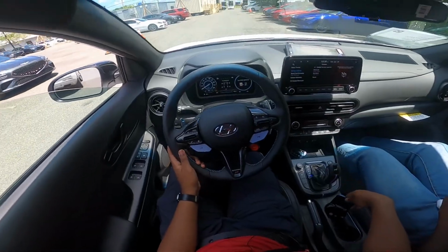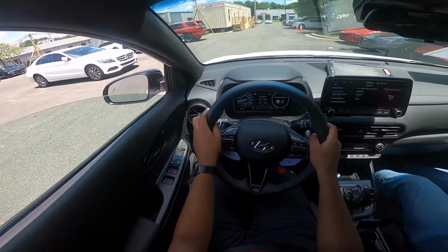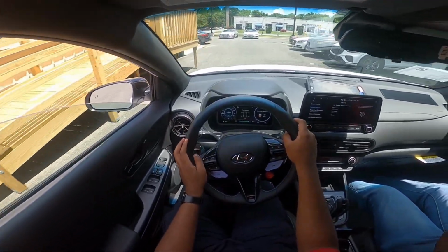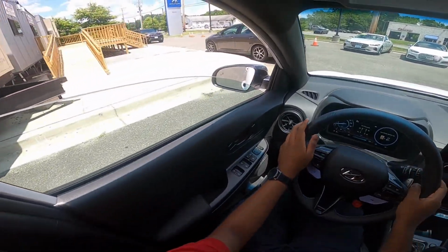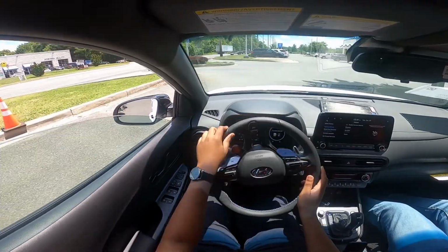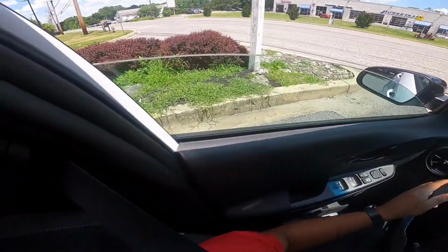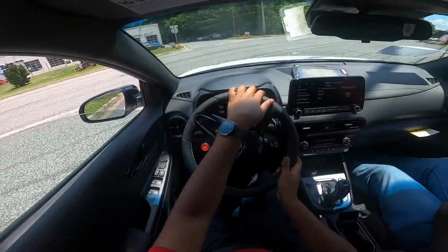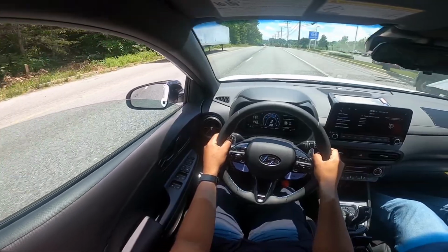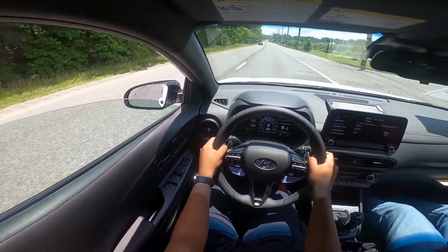All right, behind the wheel of the Hyundai Kona N. Now just like the Elantra, it does have the new turbo, so you do have about 276 horsepower and 289 pound-foot of torque. All right, we're just going to go ahead and put it in N mode. Even at 4,000.